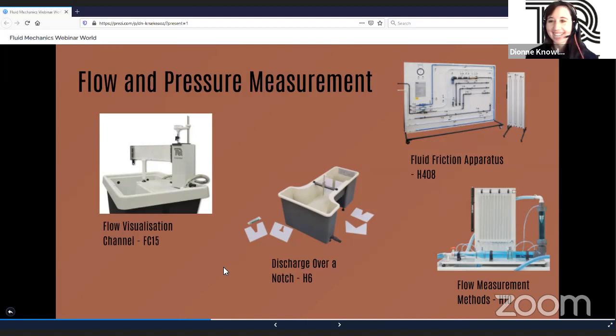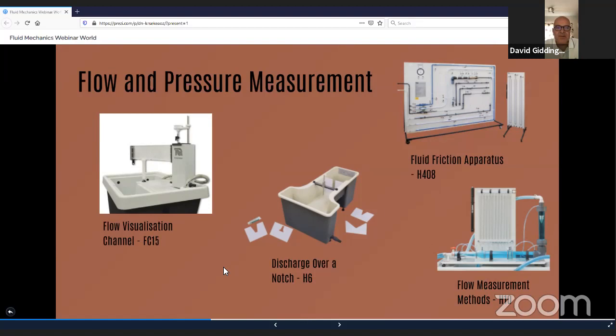Moving on, yeah, we can see a discharge over a notch in the middle there. That's an H6. It's basically a tank with a set of notched weirs to look at flow regulation and measurement devices. Again, this sits on top of our hydraulic bench, okay?